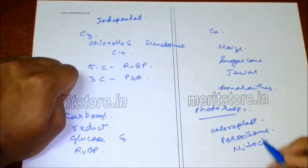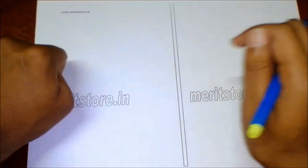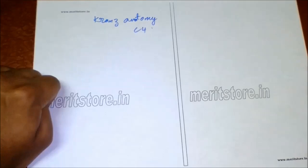Photorespiration protects C3 plants from photooxidative damage. The special type of leaf anatomy shown by C4 plants is known as Kranz anatomy. It is shown by C4 plants. The mesophyll is homogeneous, with vascular bundles surrounded by large bundle sheath cells in Kranz anatomy.